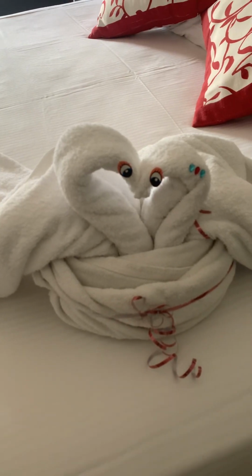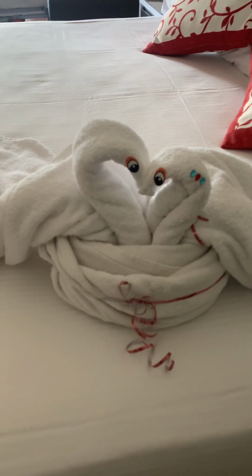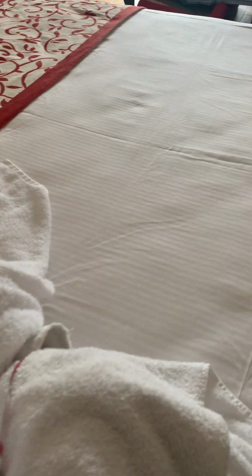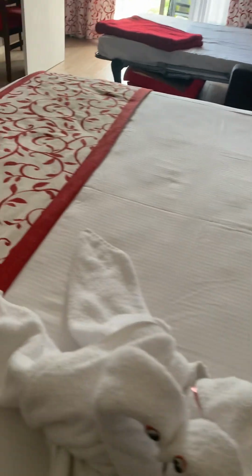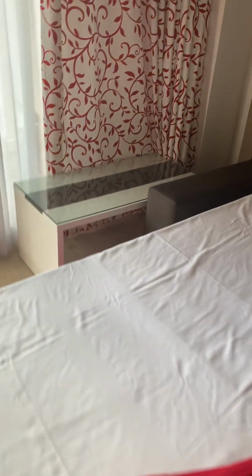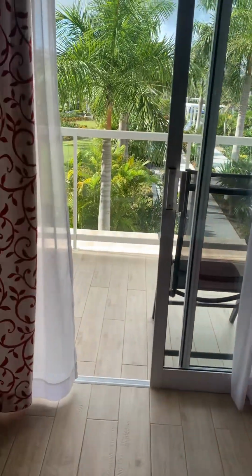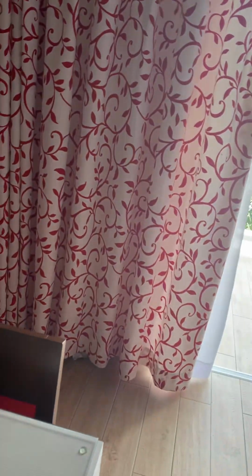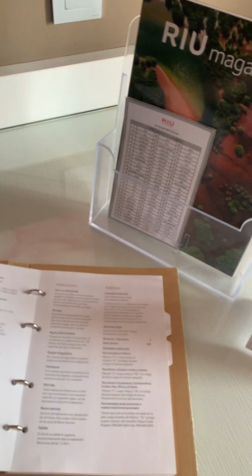This is toys from the towels. It's pretty much nice, you know. It's nice. Okay. Information. The sheets are clean. I think it's pretty much decent, you know, for sleeping. It's okay. So I hope we will enjoy our stay in Riu Palace Costa Mujeres.